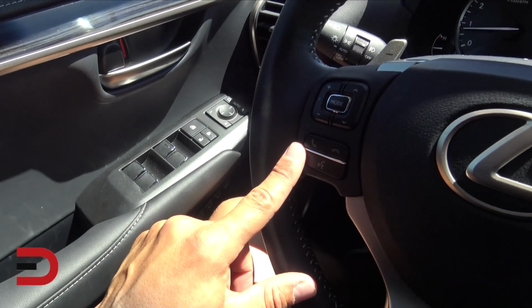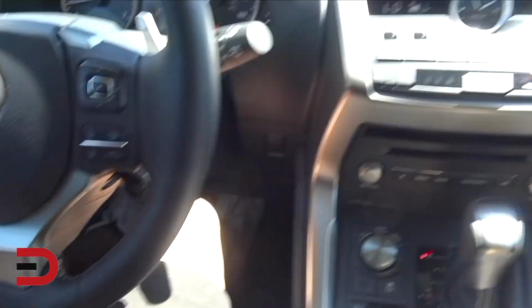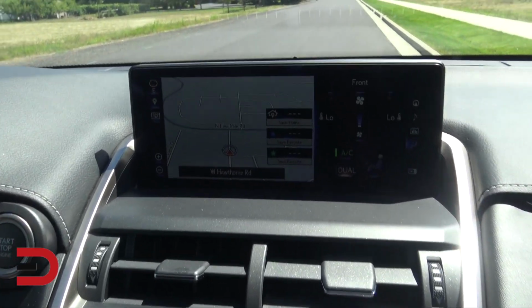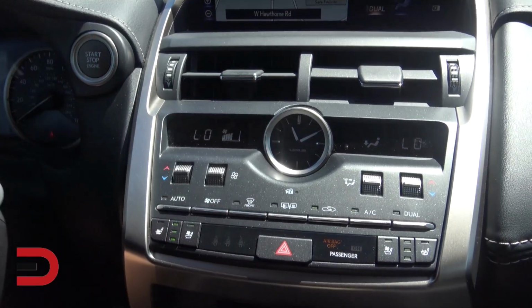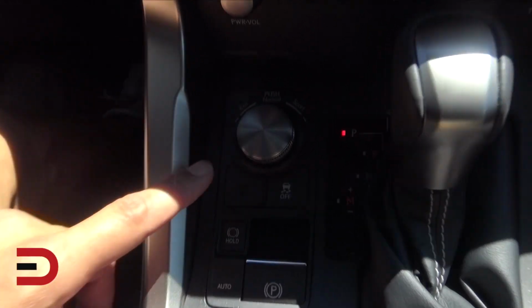Bluetooth technology here on the left-hand side. Again, paddle shifters there, cruise control right there. And this is kind of funky. You've got your 8-inch screen. It's not touch screen, but you've got your 8-inch screen. Climate controls here, clock, different drive modes, and I've stayed in normal the whole time.